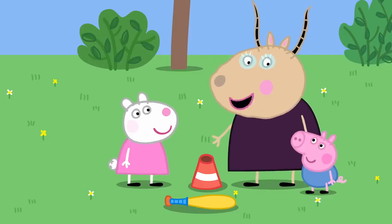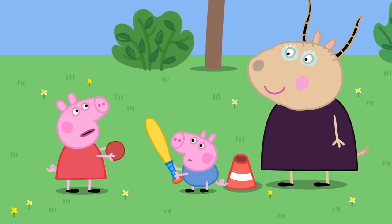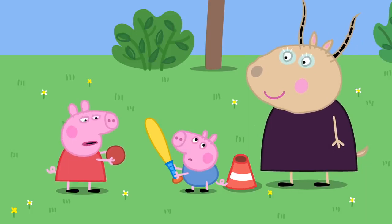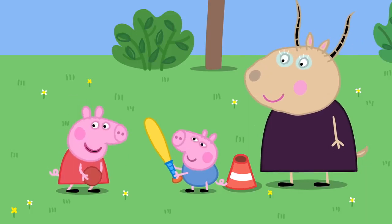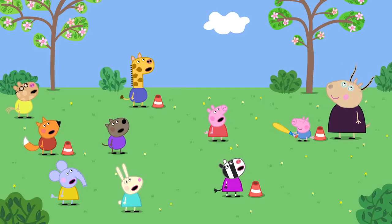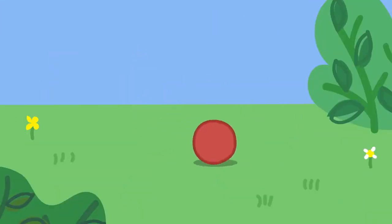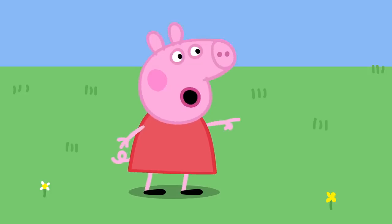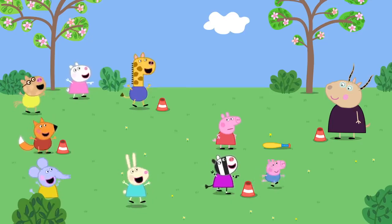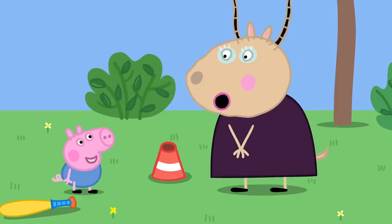Now it's George's turn to bat. Madam Gazelle, I think George is too young to do bat and ball. You're never too young to play bat and ball, Peppa. Oh, all right. Just try your best, George. George has hit the ball backwards. Run, George! Get the ball! I'll fetch it! George has run all the way round and scored a point. Hooray! Very good, George!